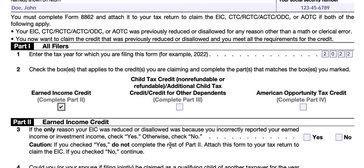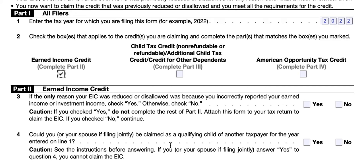In this first part, we'll go through the earned income credit. After we go through Part 2, then we'll come back and revisit the child tax credit, and then we'll do the same for the American Opportunity Tax Credit. And you can check multiple boxes. So check the one or ones that apply.